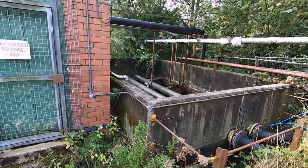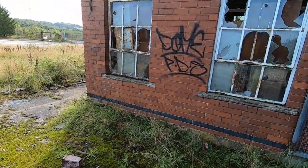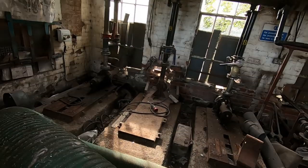So some kind of building still standing, full of pipes. Let's stick the camera inside. I can't see anything, but hopefully the camera will pick something up. We'll have a look in.